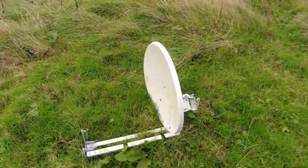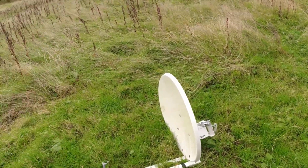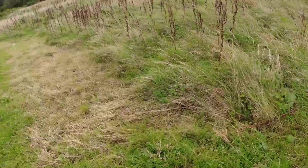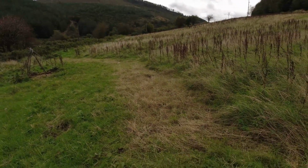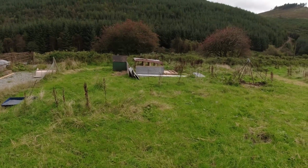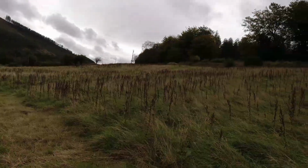There's also a lot of rubbish here, like just a leftover satellite from somewhere. We never had a satellite. I don't know what it's doing there. It was up there and I moved it the other way after I cut here. But yeah, I've cut this little section here, and I think you saw the hay earlier on. That's what I got out of that. And I've got all of this left.